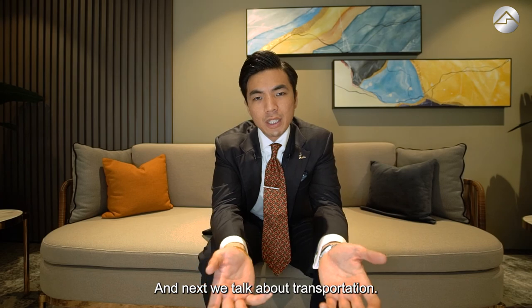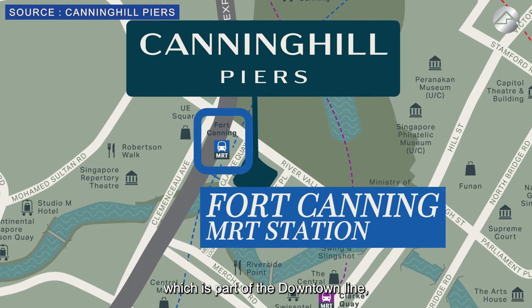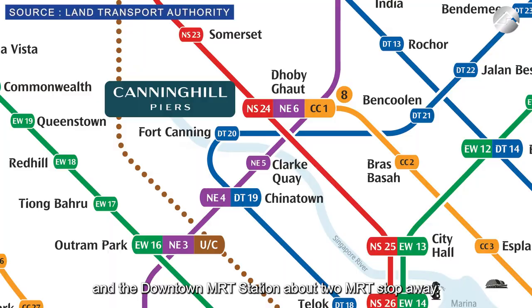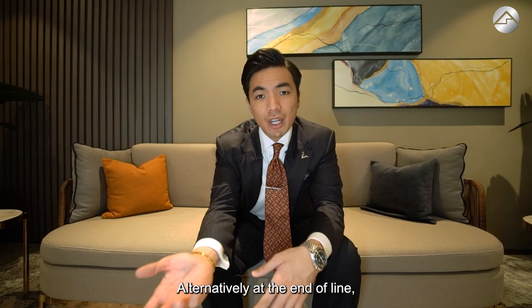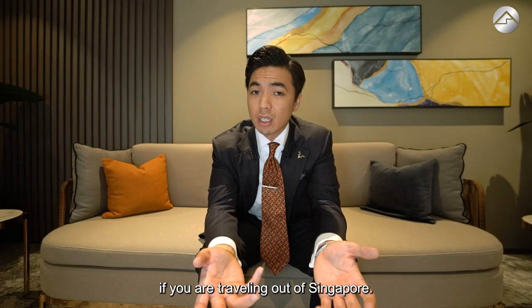And next, we talk about transportation. Just right downstairs, you have Fort Canning MRT, which is part of the Downtown Line that can bring you down to Marina Bay Financial Centre if you work there, about 2 MRT stops away. Alternatively, at the end of the line, you can go over to Expo, which is really near to Changi Airport if you are traveling out of Singapore.